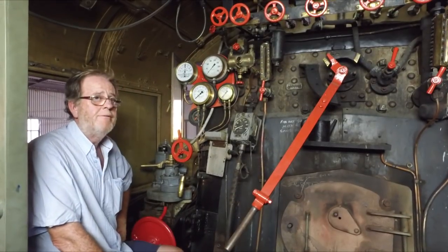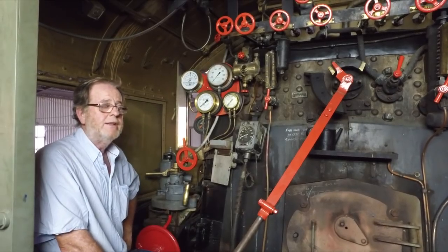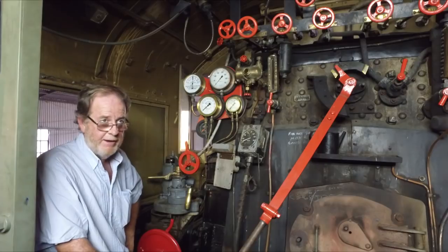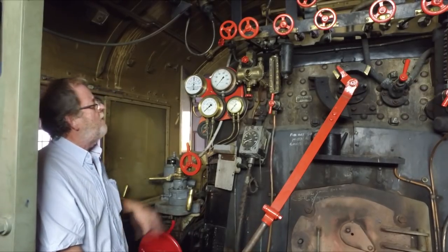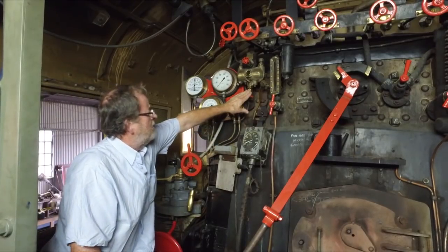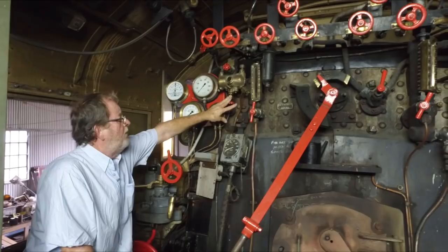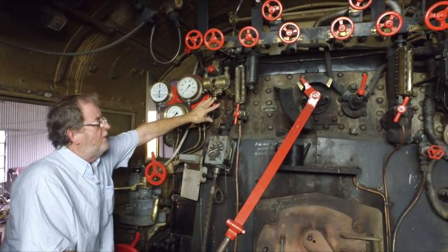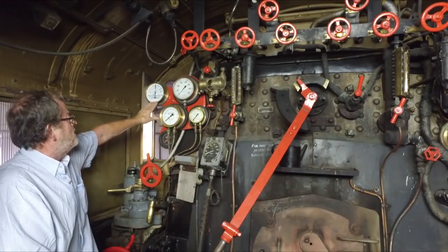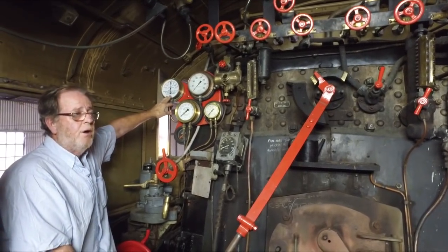This is the cab of R766, and there isn't anything really any different from any other R-Class that's running currently in Victoria. The only modification that we have made is this lubricator, which was given to me by Steam Rail for the air compressor, and this gauge here, which we have fitted, which is a pilot drifting gauge.